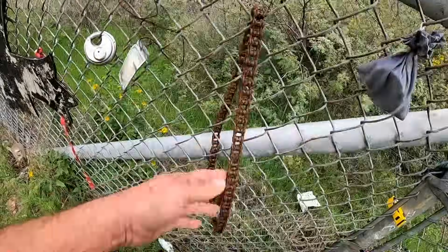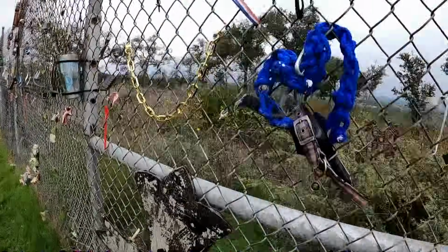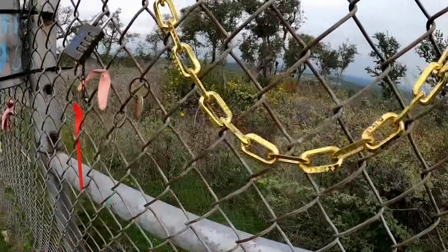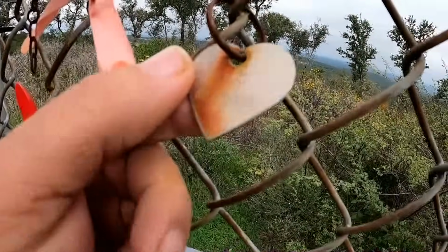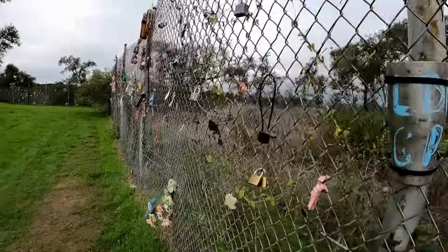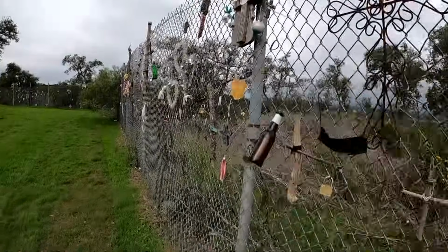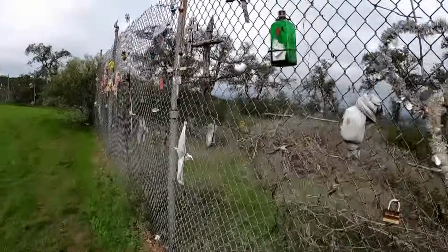Motorcycle chain. A belt. Oh, some plastic. Yeah, that's not real gold. Okay, it's not. Just anything. Looks like an old dog tag. Coco, and there's a phone number on there. And mugs. Okay, more locks and stuff. Anything else unique? What else is unique?